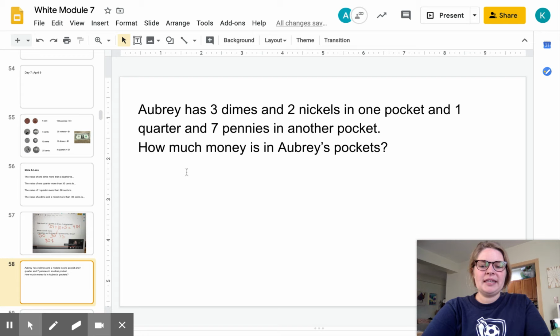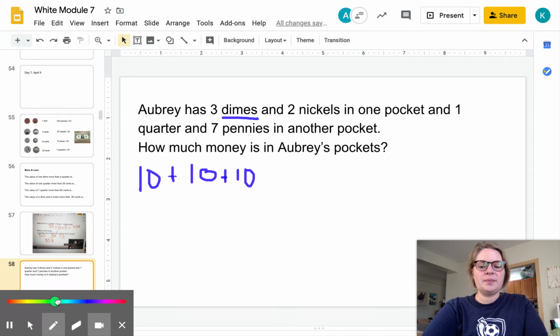The first thing I want to remember is how much each of these coins is worth. A dime is worth 10. She has three dimes, so I would add 10 three times. 10 plus 10 plus 10. She has two nickels. A nickel is worth five. So five plus five because she has two.